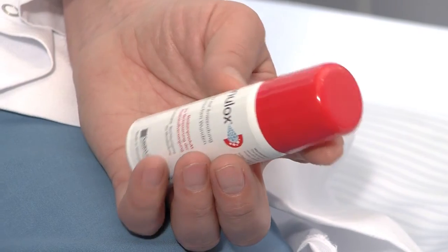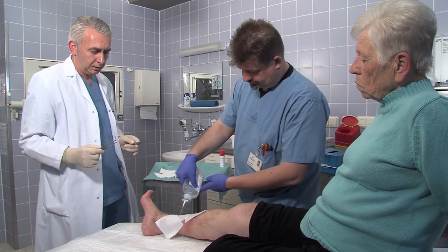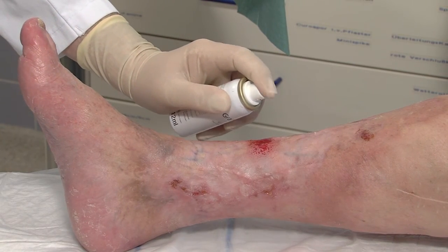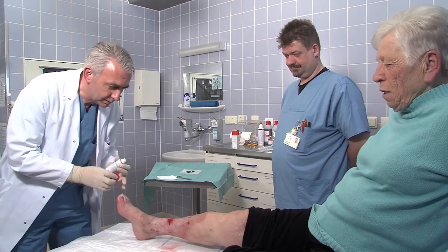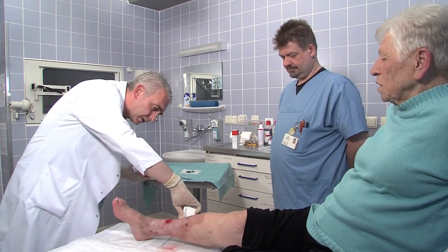Another advantage of Granulox is its ease of use. Granulox is very easy to use. Wound care remains the same as ever, i.e. with modern or wet wound care. The old dressing is removed and the wound is cleaned. Granulox is then sprayed briefly onto the open wound and a new dressing is applied.